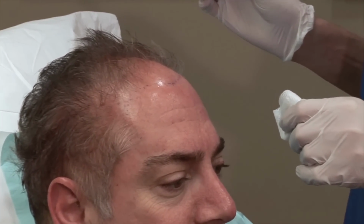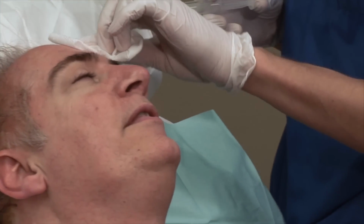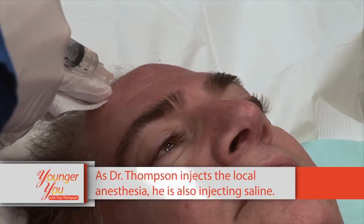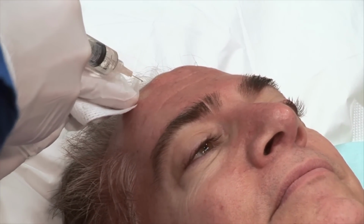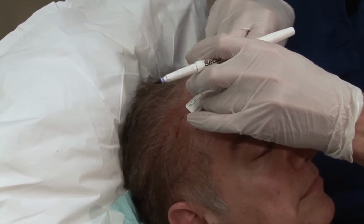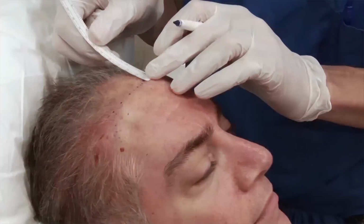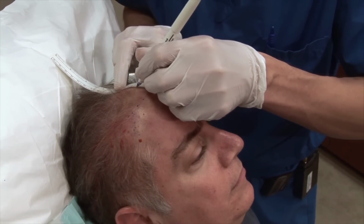Okay, now I want you to put your head back and go ahead and turn toward me just a little bit. That's fine right there. Put the local in, but then we also inject some saline to make the skin kind of puff up and tight, and that helps us to get the grafts packed in like we need to. So now what I'm going to do is just make some marks on his head that are centimeter square marks, and that'll help us to determine the density of our grafts and the spacing.